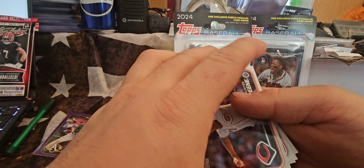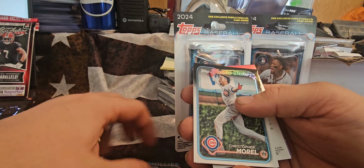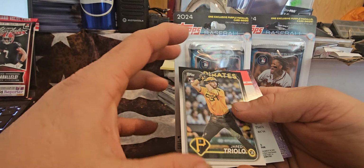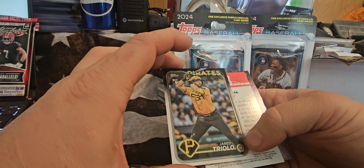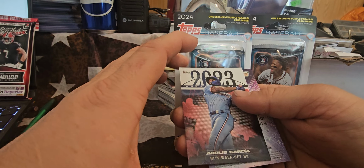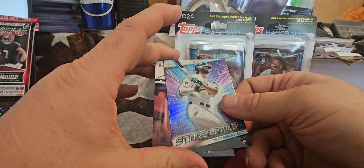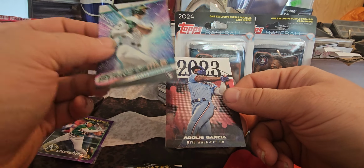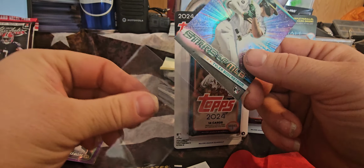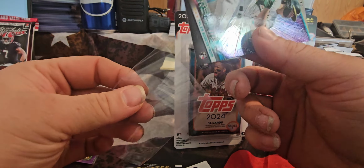We'll do all the forward-facing cards first. So here's a Hunter Green. We have a Brandon Marsh. Here's a future stars of Christopher Morel, and we have a Jared Triolo with the Pirates, and we have an Aldis Garcia with the Rangers, and we have a Stars of MLB, Tyler Soderstrom again. He was our purple parallel over here as well. So let me get these guys. Get this one. I guess these are our parallels.